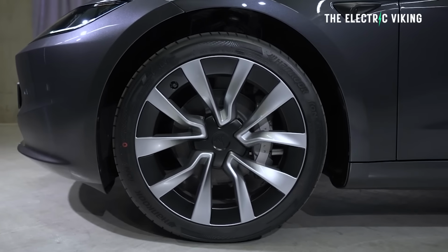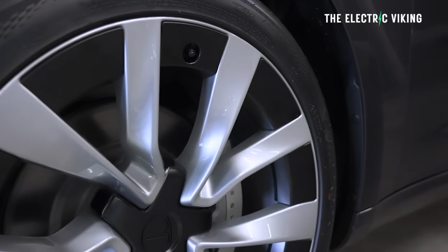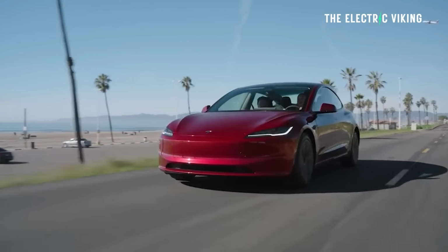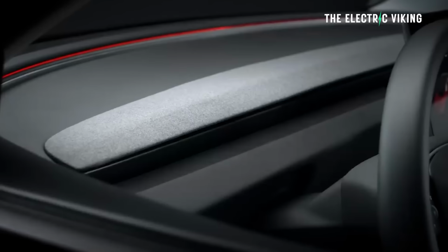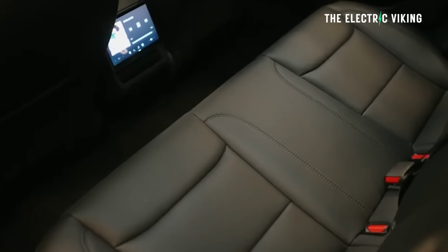Gone are the alloy wheels. So apparently you get 18-inch steel wheels. I'm not 100% sure this is true, but that's what people are saying. 18-inch steel wheels with plastic hubcaps. Really not a big deal though. I don't think it actually matters. Inside, the ambient lighting, rear touchscreen, electrically adjustable steering column, and heated rear seats, they're gone.